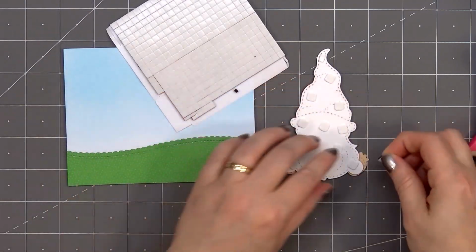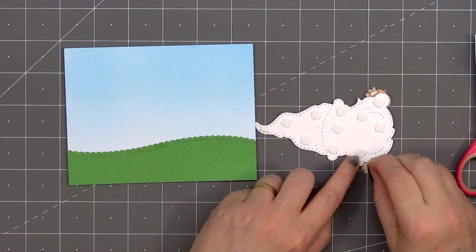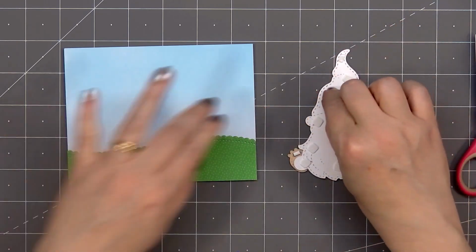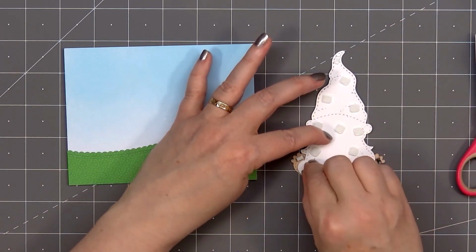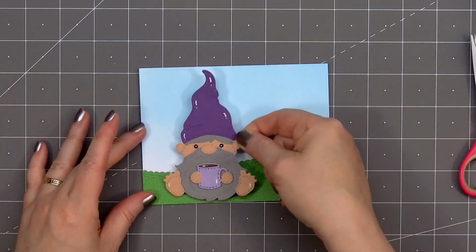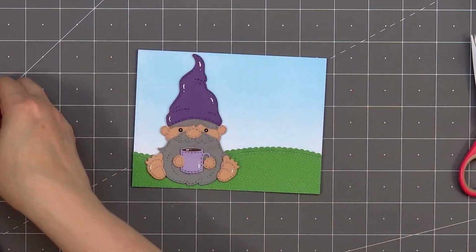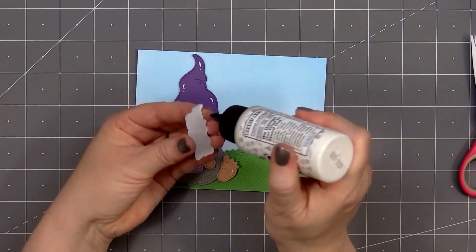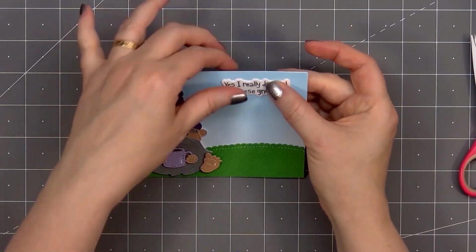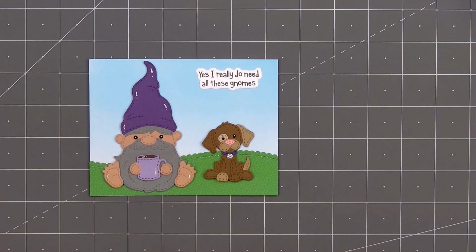I ink blended the background, added a fun grassy hill using a border die from Jaded Blossom and some Doodlebug Design petite print pattern paper. I'll flip over my boy gnome, pop him up with foam dimension, remove the release paper, and add the gnome on the left side of the card. I've already stamped and cut out the sentiment. Yes, I really do need all these gnomes. I'll put glue on the back and adhere it in the upper right-hand corner.